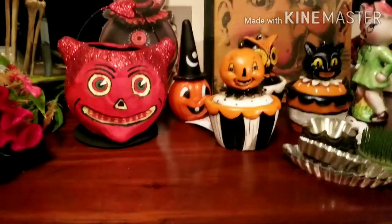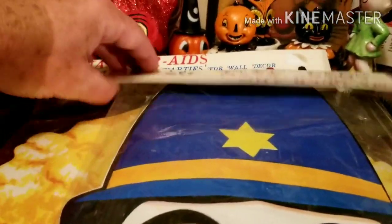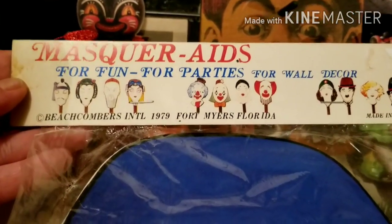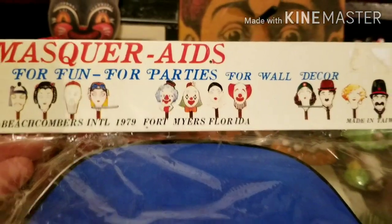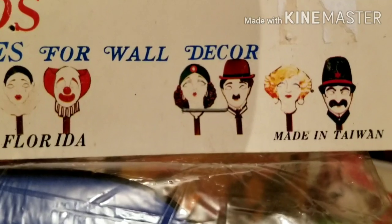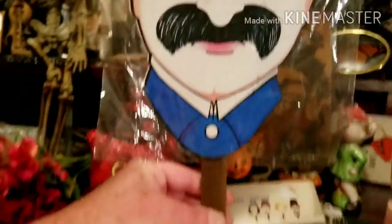And I found these guys, which I thought were cool. I already sold one of them, so I can't show you that one. It's done gone. But these are vintage masquerades for fun, for parties, for wall decor. 1979, Fort Myers, Florida. Okay, so there you go. But I had... See that little lady all the way to the left there, right next to Charlie Chaplin? That's the one that I already sold. She was a redhead. But these guys are big.